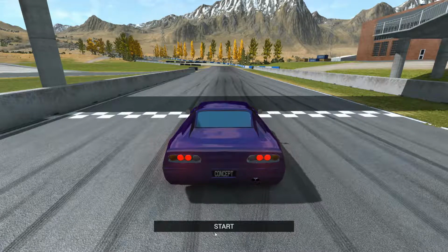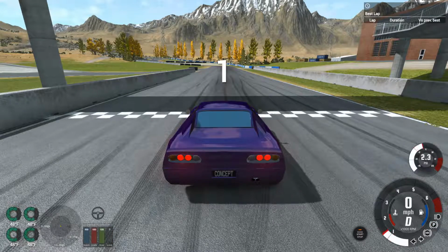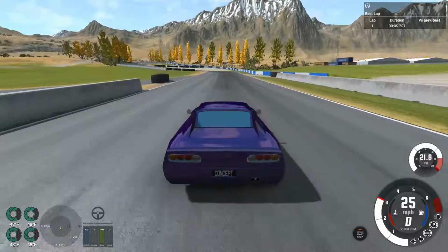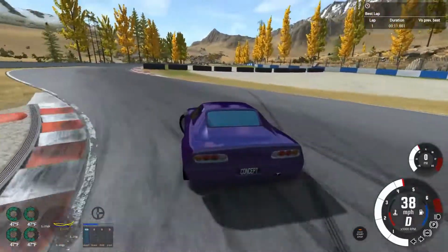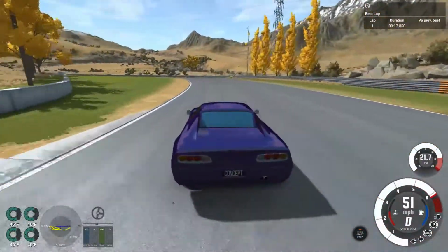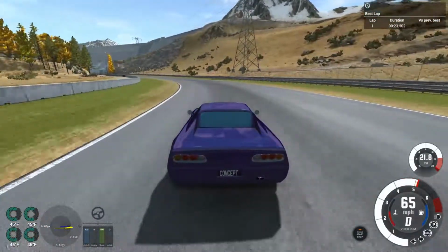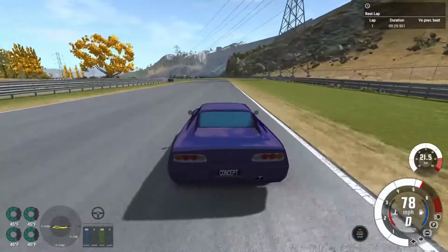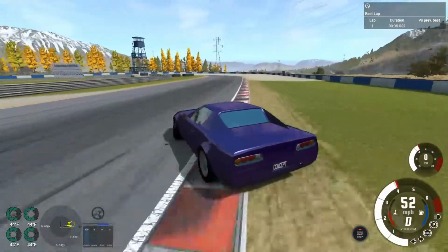So let's see what we can do with her. I've been led to believe she's pleasant to drive. Slow off the line, a lot of boost. 6,300 RPMs. Ooh. She's responsive. Oh yeah, very responsive. We have to be careful. Makes me want to get a better controller, one where I can get those lower amounts easier.